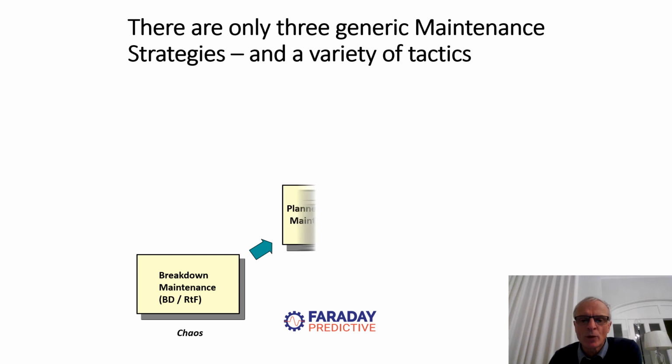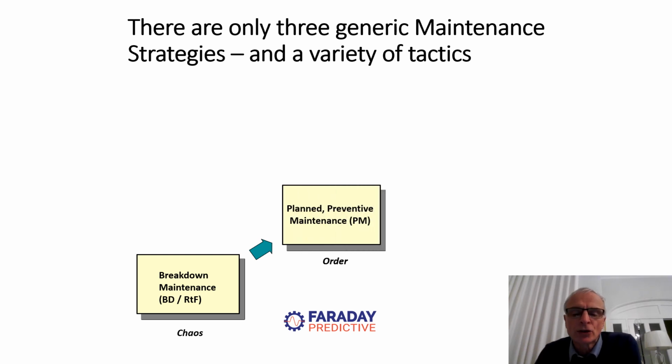So people try to move away from that to do things in a controlled manner by planned preventive maintenance, where you define the tasks you're going to do, you do them at a certain set time, let's say every year, you strip the plant down, and because it's ordered and pre-planned, you can make sure that you've got the people that you need to do the work and the spare parts and the tools all ready for it. So it gives you some control.